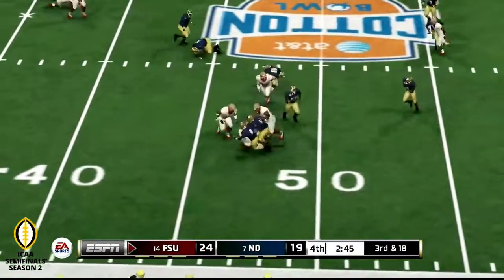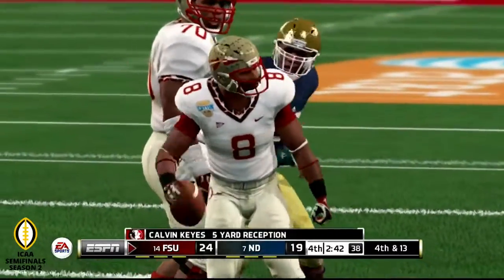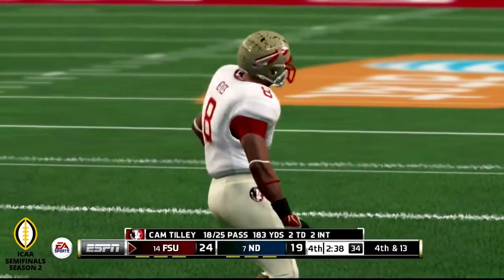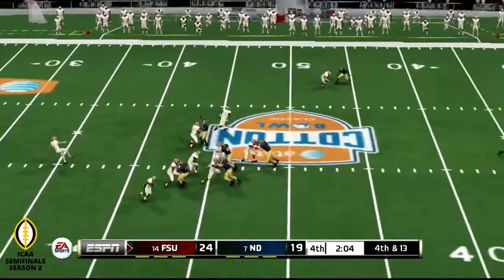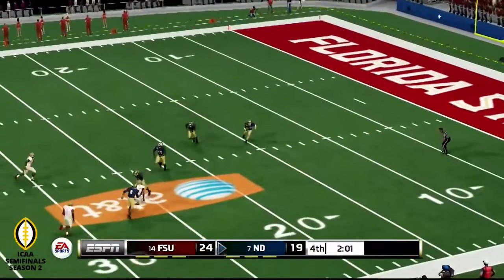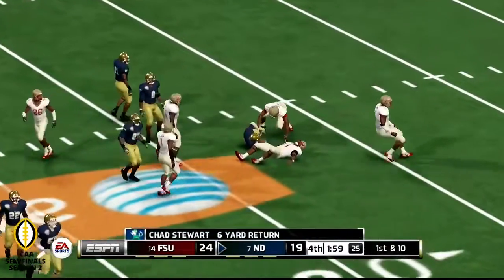Quick pass. And he's taken down around the 48-yard line. About 5 yards on the screen. He executed the screen play well here by getting the ball to the halfback. They pick up some yards. Gore awaits the snap. Stewart takes it to 14, and he's hammered down.